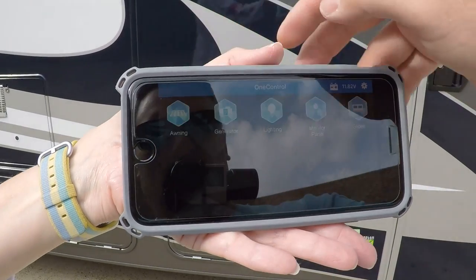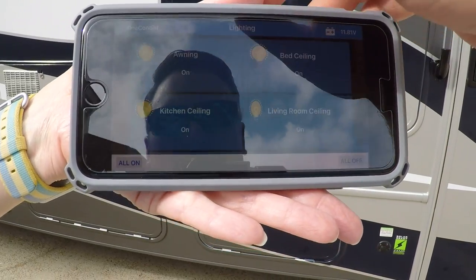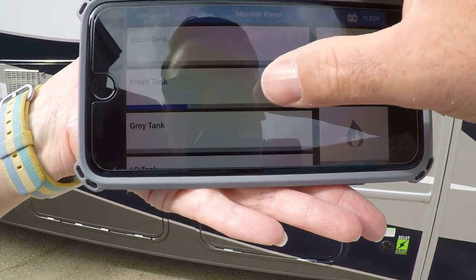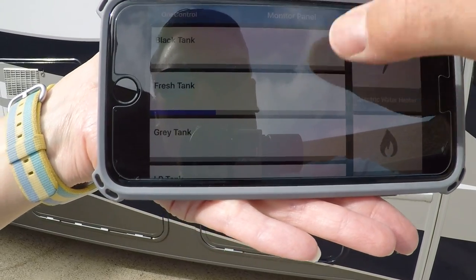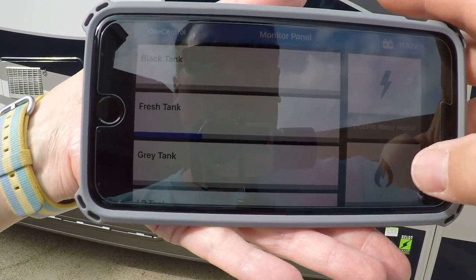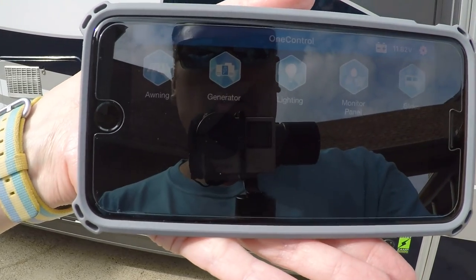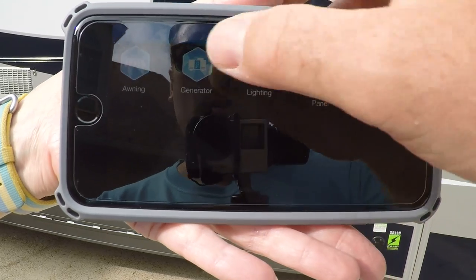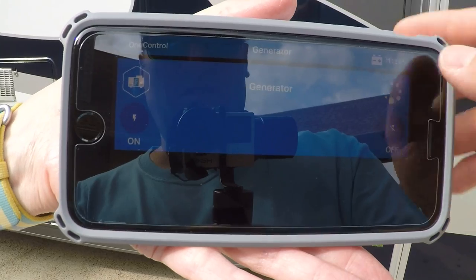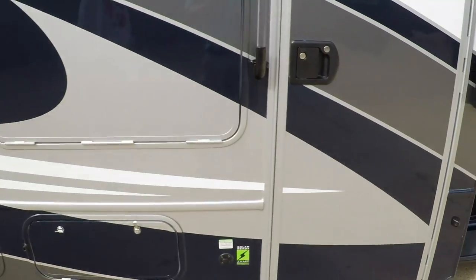There's also a control panel inside, but you can do the lights. You can turn all the lights on at once. Monitor the black tank. So as you're filling up the water, you can monitor how full it is. You can turn on the electric water heater, the gas, water pump. Do everything on your phone, which is really neat. You can even turn on the generator. So, shows you the voltage and so on.